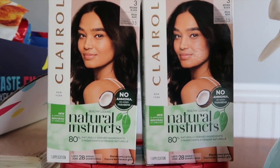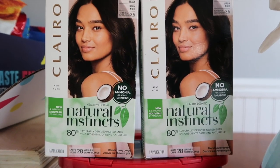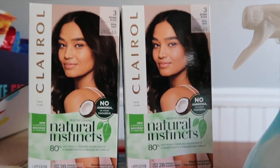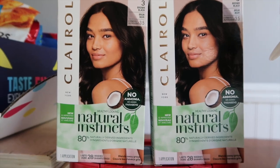My husband actually complimented me today because I dyed my hair last week, and he just noticed today and he's like, your hair's looking really nice. And I was like, thank you. So use this hair dye and get some compliments.